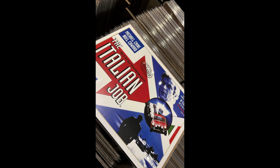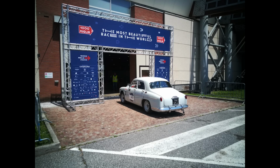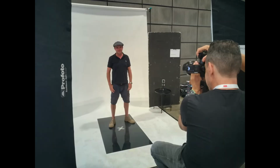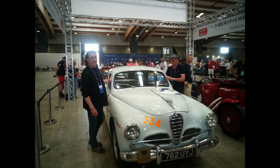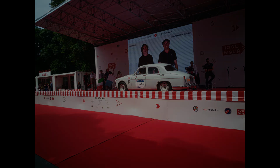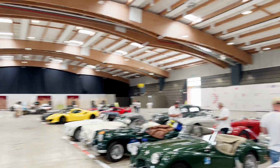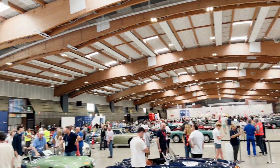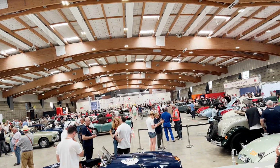Mille Miglia 2023. Now this is the video you've been waiting for. So everything starts at the Brescia Forum, which is a wonderful building, awe-inspiring, with a cantilevered roof. It really is something. You see what I mean? Look at that roof. Look at the cars. There's a huge place. It's like the world's best car show.